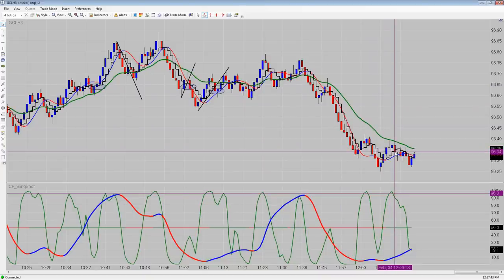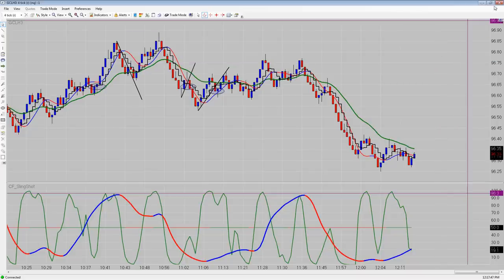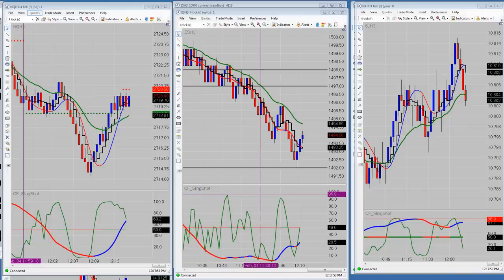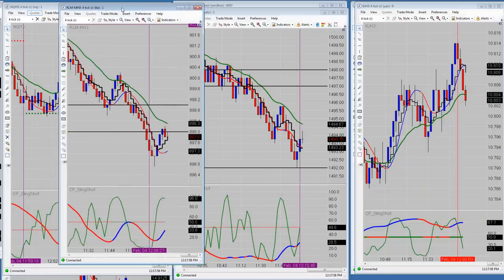And you would have needed the down close over here. It would have been this down close right here to get short. All right, and that was the morning on crude oil. Let's see. I'm going to go to the Russell next.